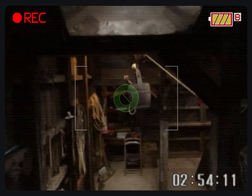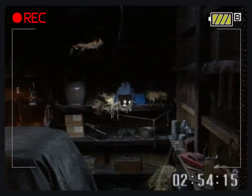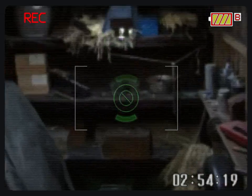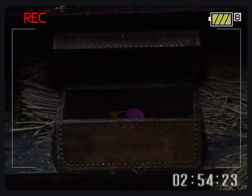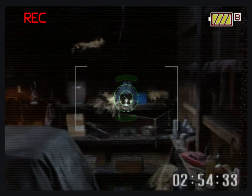And it's not that. No, over amongst all these boxes, there is one box in particular that we want to investigate to find another piece of jewelry. Now, we do have almost every piece of jewelry. I think we only have 2 left. So that means we must be getting closer and closer to the end of the game.